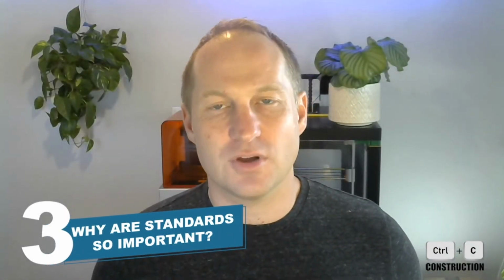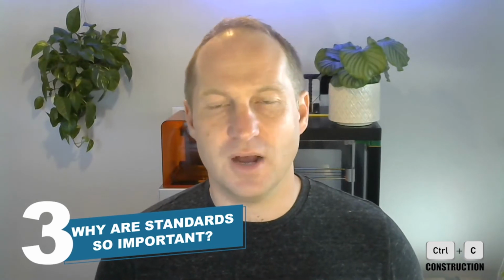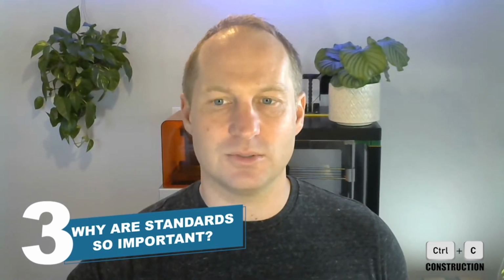Why are these standards so important to 3D printed construction, and what's being done to update the standards to match the latest technology that's now available? The need is now, especially if you look, for example, in North America alone, in the past couple of months, people are printing houses in different areas and different states. So the need is there.